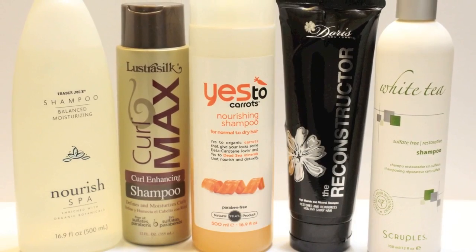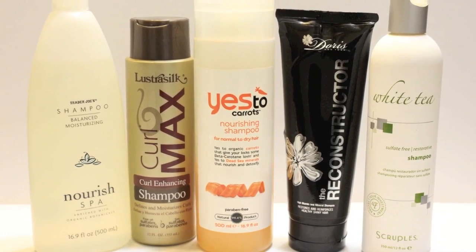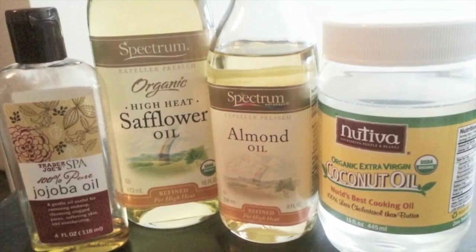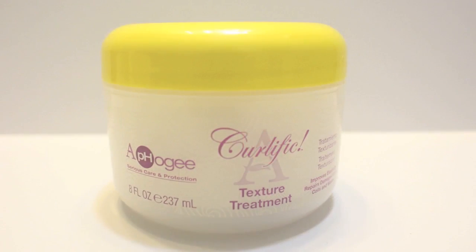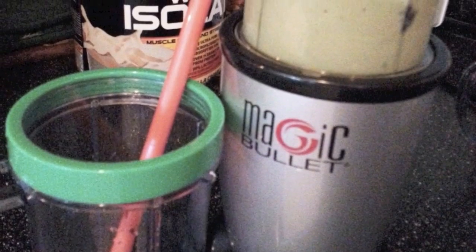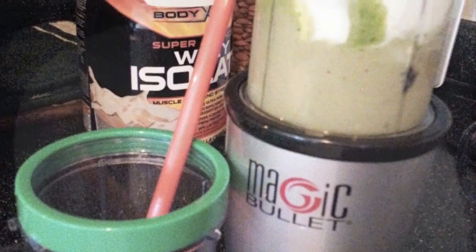I always use sulfate-free shampoos to wash my hair to try to preserve my color and keep my hair healthy. I always rotate my treatments every 4 to 6 weeks. I do hot oil, protein, and elasticizing treatments to keep my hair healthy. I always drink lots of water every day, at least half my body weight in ounces, and I try to eat lots of foods rich in protein, essential vitamins, biotin, and whole grains as much as possible.